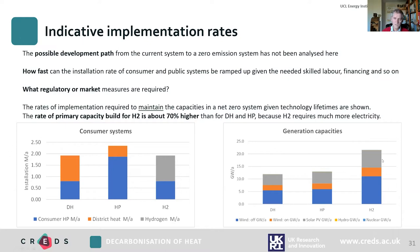We've been very successful, however, in building up our renewable capacities over the last 10 or 15 years in the UK. Astonishing progress, actually, and astonishing cost reductions. But nonetheless, we see that we need to install maybe 10 to 12 gigawatts a year in the district heating and heat pump scenarios to maintain the capacity. And we need to go over 20 in the hydrogen scenario because we need so much more electricity.